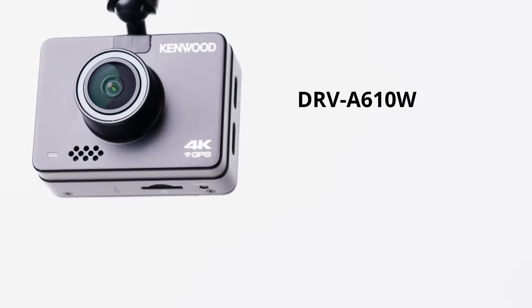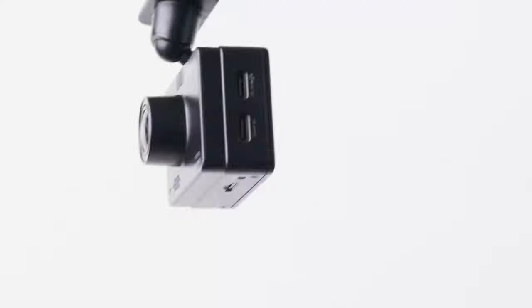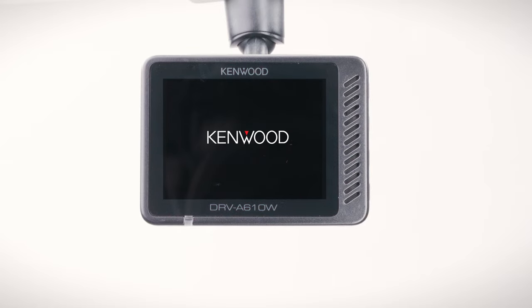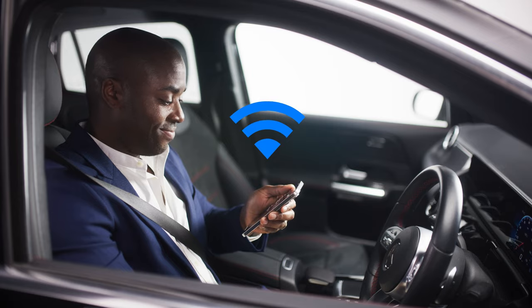Capture every detail with 30fps recording, 4K resolution, a huge f1.8 aperture for great footage even in low light, and a super wide 136-degree viewing angle. And let's talk convenience. This neat and compact little device fits discreetly on your windscreen. Plus, its smart Bluetooth makes Wi-Fi pairing smoother than John's Excel spreadsheets.